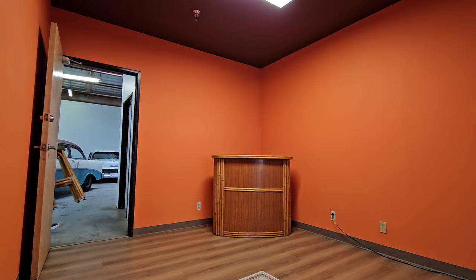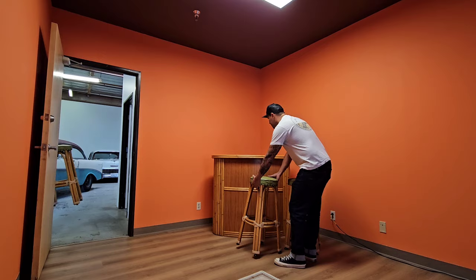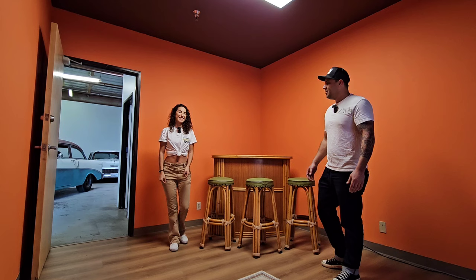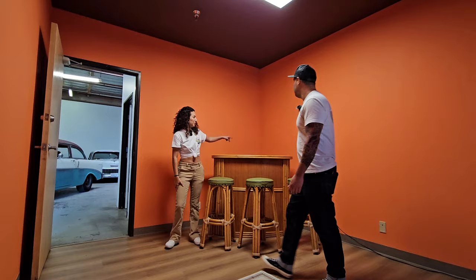Grab another one. Okay, I see what you did with the color. So she picked out the color. I just saw these, kind of greenish. They looked a little bit more mint online, but it looks perfect. And now I just need one stool back there.